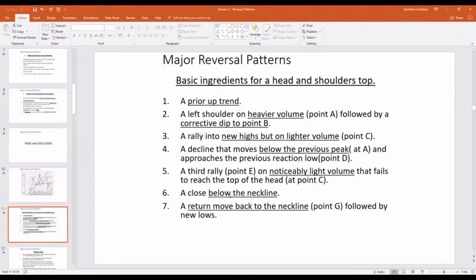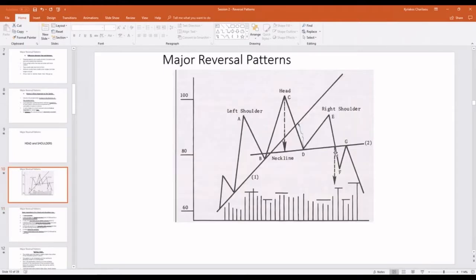A close below the neckline. As soon as we see a close below it, we can go short, or if you wish, you can let the market drop, and if the market gives you another opportunity, and markets always give an opportunity, you can short as soon as you see a top below the neckline here. So you can either short upon closing below the neckline, or you can short as soon as the price declines, goes up, and comes close to the neckline.